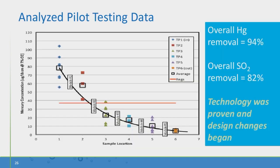This is just another visual of the testing data. You can see prior to Module 1, we were around 100 parts and came out in the single digits after Module 5. So overall, mercury removal was about 94%. Overall SO2 removal with the SPC media was 82%. And after seeing this data, MSD felt that this was a proven technology, and we requested that CDM change their design to start designing around the SPC system rather than the carbon-based system.